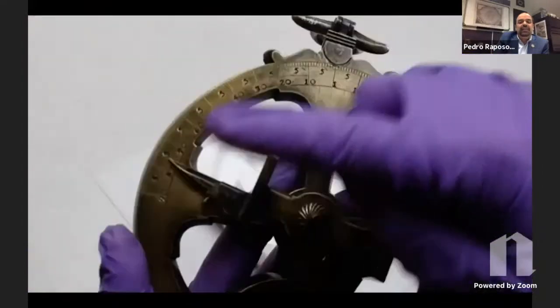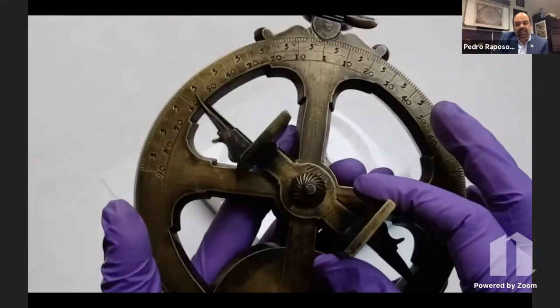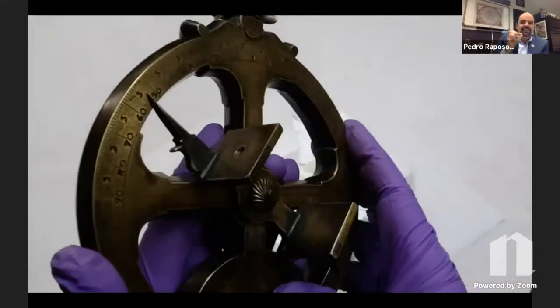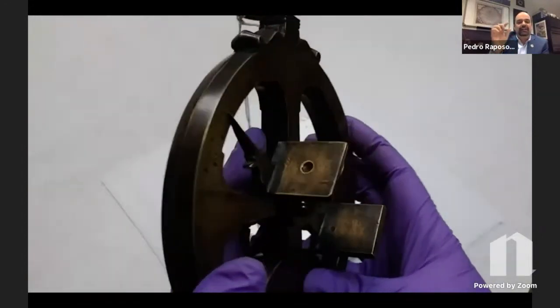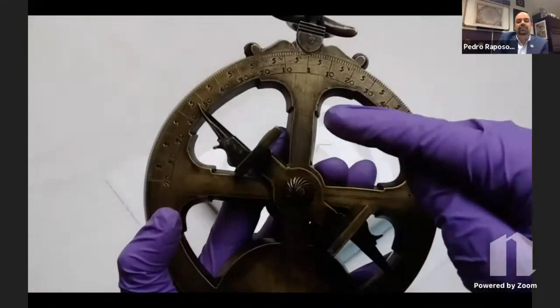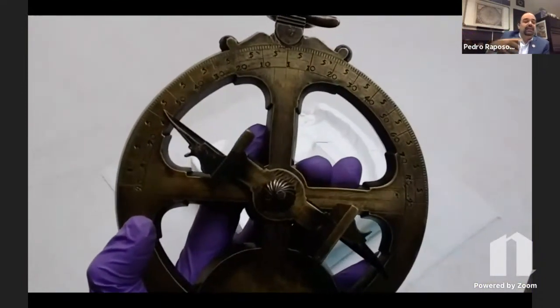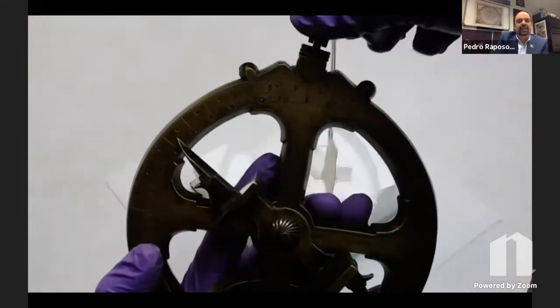And so you see that there's one scale on each side. Here's the alidade that you can move, and the alidade has two sides. Of course, you'll now see the pinholes on the sides, so that you can align the alidade with the object under observation. And when you do that, then you can read the altitude of that object. It will be either the sun at noon, in some cases it will be the North Star if you are navigating in the Northern Hemisphere.